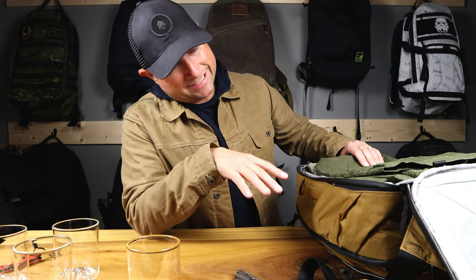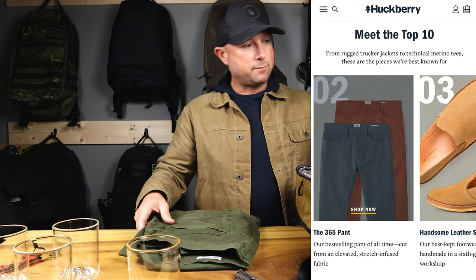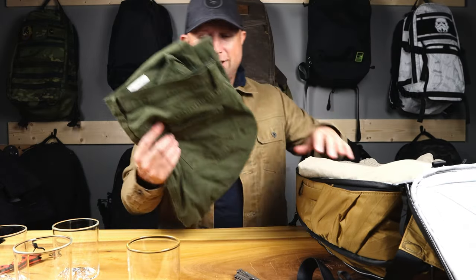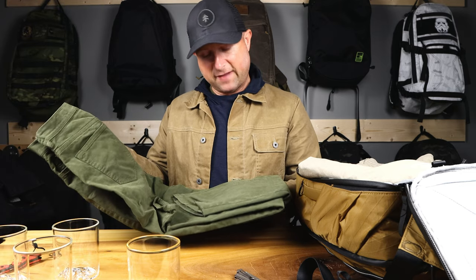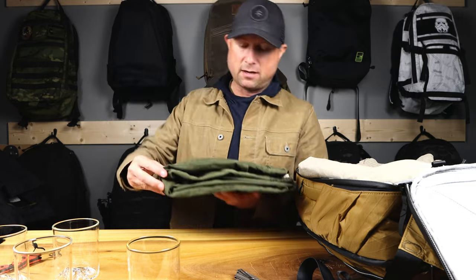Number two on their list is a 365 pant. And so I got a couple pairs of them. This is, you know, kind of just a general khaki brown. And this is just an olive color. This one, actually, I forgot to wash these. So these were on me all weekend. This is the only pair of pants I took. Fantastic. Stretch, look cool, classic enough. You can dress them up, dress them down, awesome.